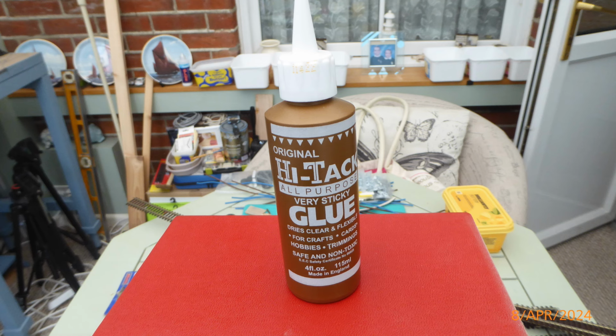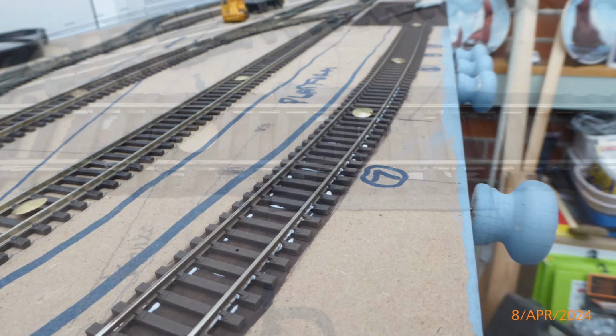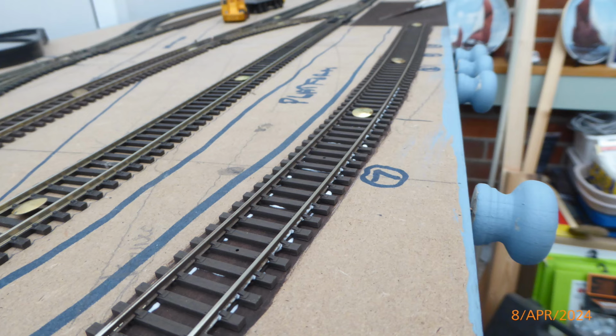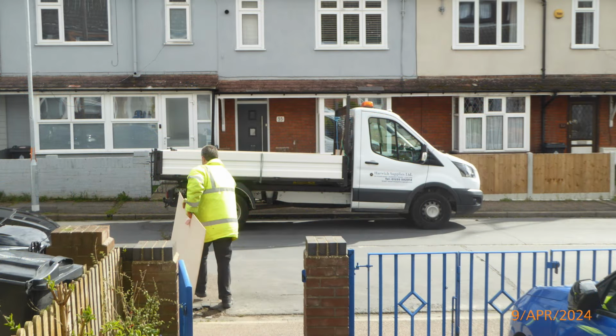And then I used that to glue the track down. So I just put it along where the rails were, but I also put some on the sleepers because they weren't hollowed out of this track. So I thought it was worth doing. And as you can see, I'm holding it in with pins and I just used the holes that I've done to do it. And then I put me weights on, which in this case are a load of these books from Reader's Digest I used to buy.